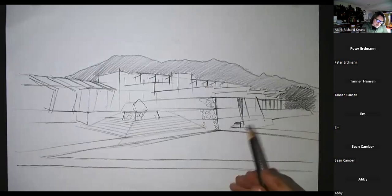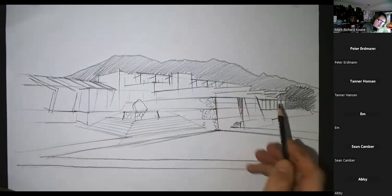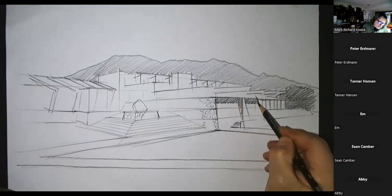And so we'll take this as a setting sun. So what we can do is project a shadow line from the projecting roof here so that we know that's going to be a cast shadow, and we'll leave the rest of the stone fairly bright for now.